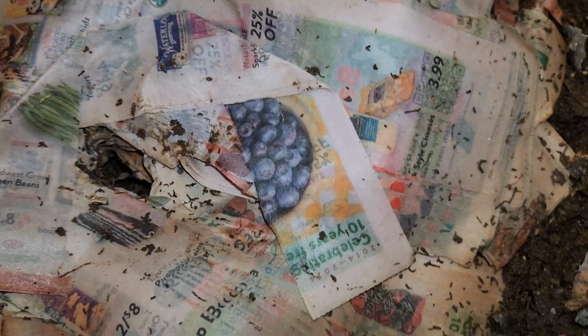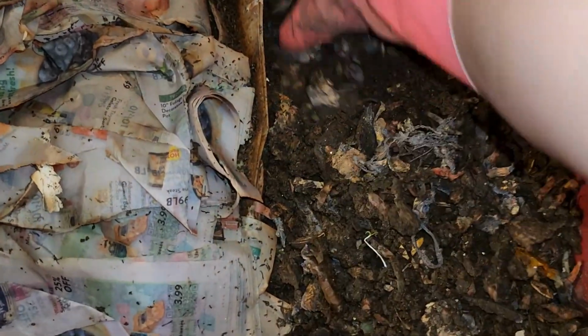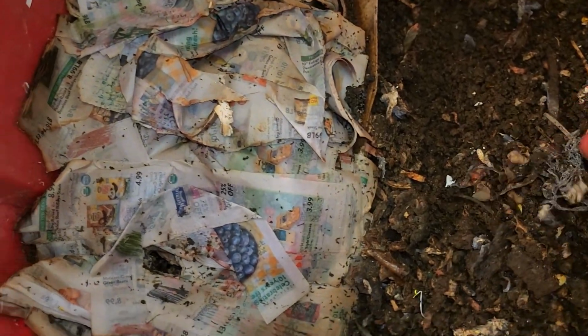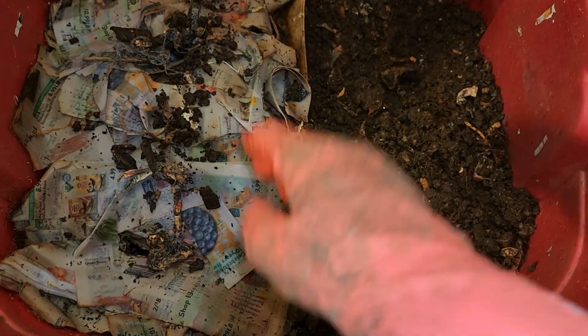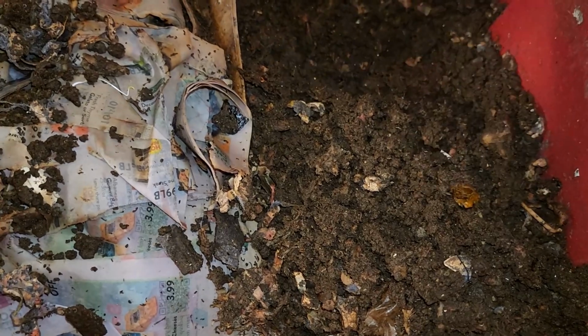So, first, let's check in the old stuff. Now, since we've harvested this side, this stuff we're going to start picking out the undigested material or unbroken down material and start adding that to the new stuff and stop feeding in here. Assuming most of the worms are happy over there, we'll feed over there and let this side do what it's going to do. I saw one worm, I don't know if you saw it on top when I first started digging over here.